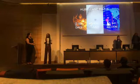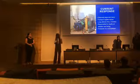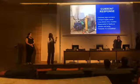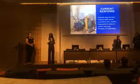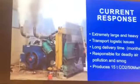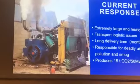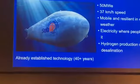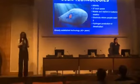Now, countries can deploy diesel generators, but according to a report by the European Union, this is a massive logistical issue due to the size and weight of these generators, which can still take up to 3 months to arrive. What's worse is that these generators have a large carbon load, and they contribute a significant amount to air pollution. We need an easily accessible mobile technology that can provide immediate aid to third world and developing countries.